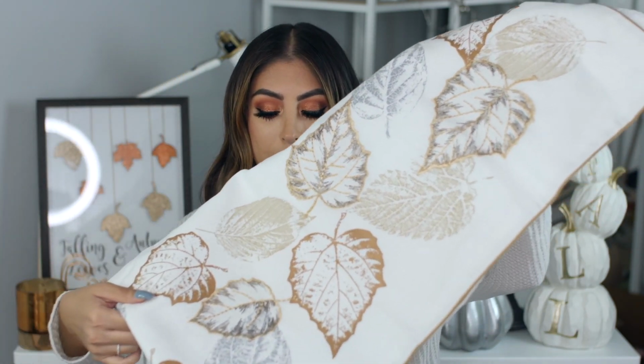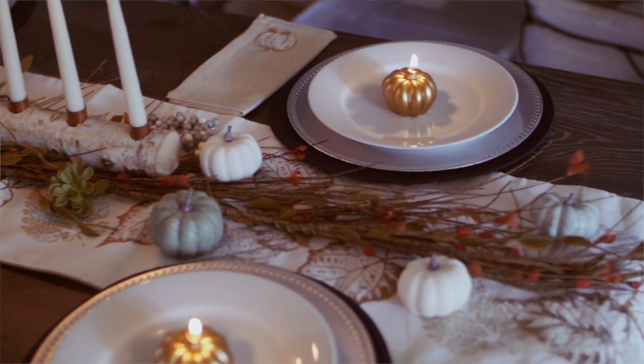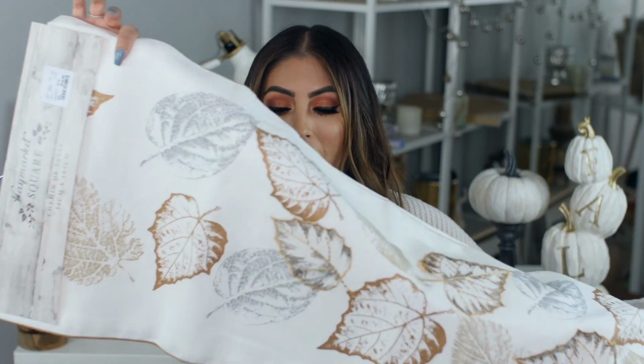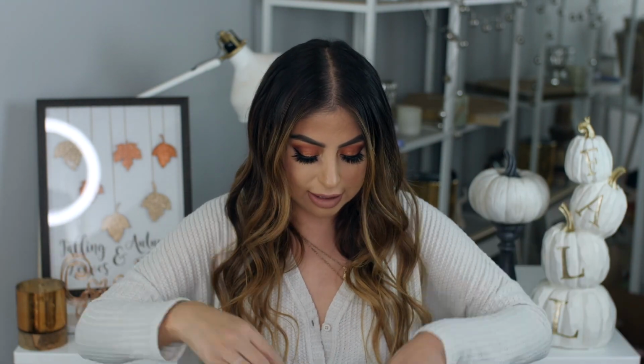So then underneath that, I like doing a table runner, and this is the one that I picked out from Home Goods. It just has a bunch of leaves in this gold and copper, silver colors. I thought it was really pretty and still gives it a total fall look without looking too over the top. It's not too loud in my opinion. So that's gonna go right down. Obviously it's a table runner.